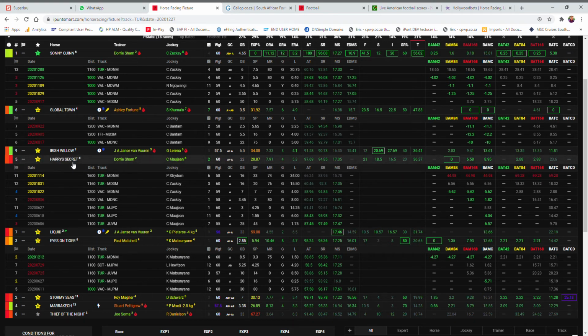Harry's Secret, the fourth choice. And I'm going back to the Dorisham Chase Majan combination on Harry's Secret here, when the first time they ever ran together, 57.45 on the 1100 Turffontein. And if you compare that to Eyes on Tiger, you can see the 1100 Turffontein was a 58.65, and the 1100 Turffontein a 59.55, a 58.86. So this 57.45 is definitely in the reckoning here, 22 to 1. Definitely also worth including in your play.